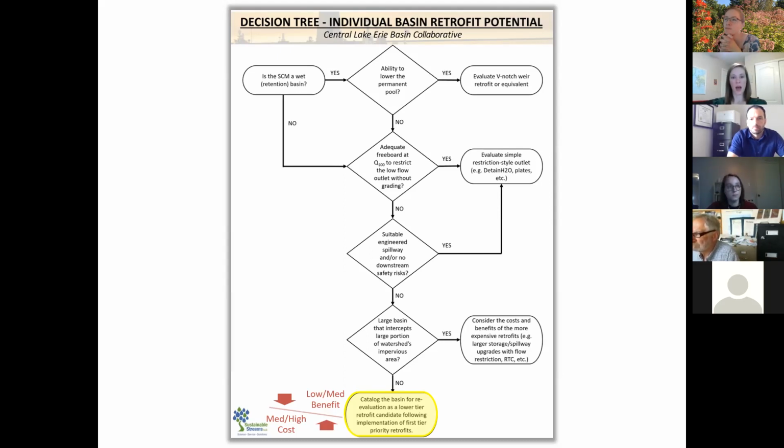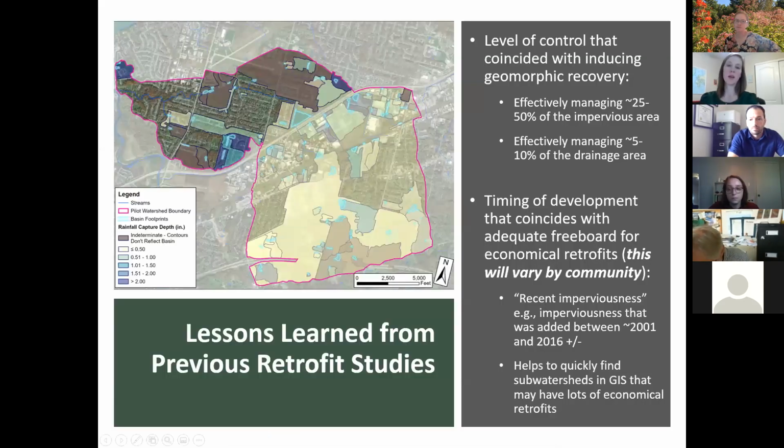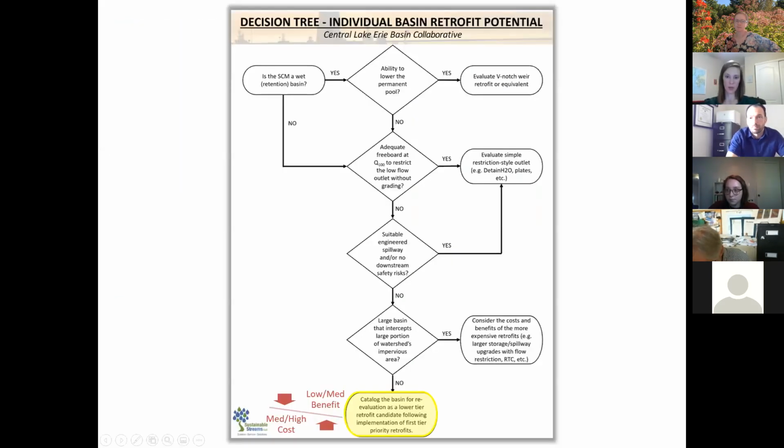And with that, I am going to take another pause. We'll answer some questions if anyone has any on the decision tree itself and what I walked through, and then I will be turning it over to Shelby for the next part.